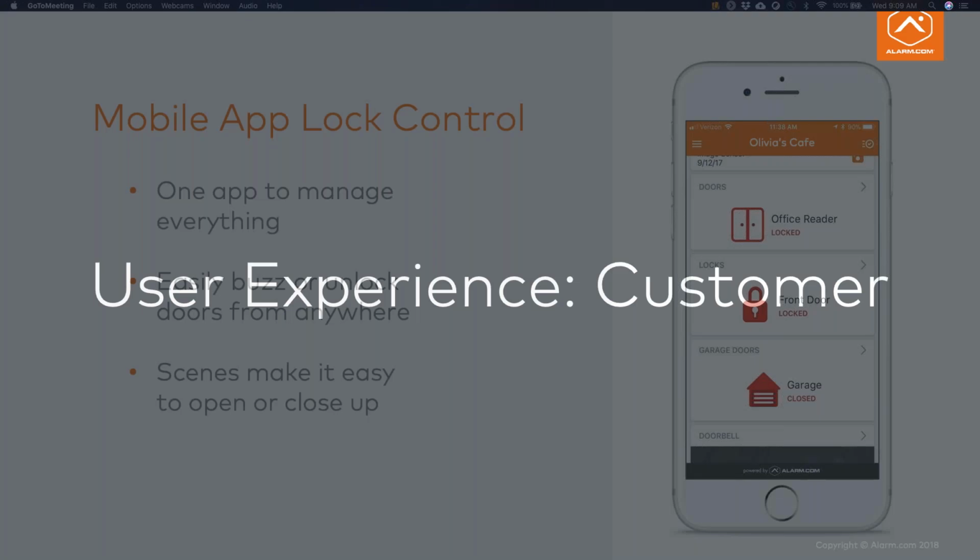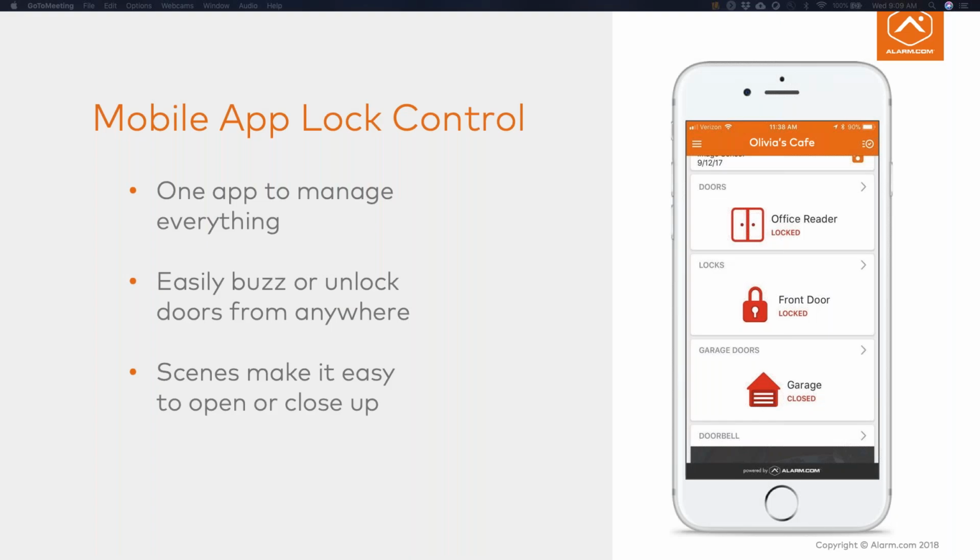The customer experience is the same that you're used to. The one thing that's added with access control is this office reader. The top card is the access control doors. The next one is your Z-Wave doors, and of course your garage doors. So from the app, I can buzz open an access control door. I can permanently unlock that door or lock that door. You can also integrate the access control with scenes.